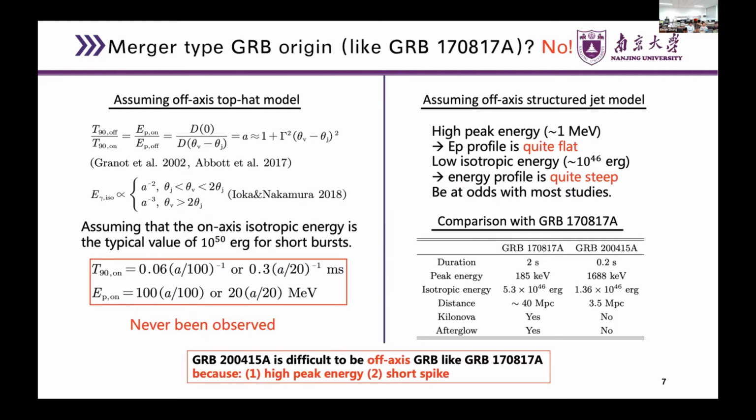Firstly, for the simple top-hat model, if we assume a typical on-axis isotropic energy, then we'll get an extremely small on-axis duration and an extremely high on-axis peak energy. Such extreme values have never been observed in GRB samples. Then for the more realistic structured jet model, even though we have not done detailed calculations here, we can see that its peak energy profile must be quite flat, but its energy profile must be quite steep. Such conditions are at odds with most studies of GRBs.